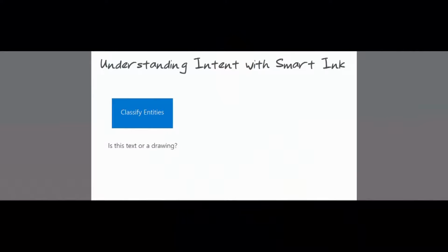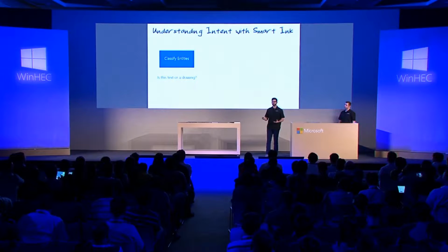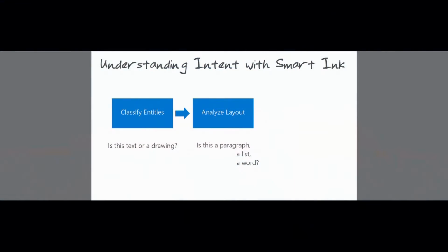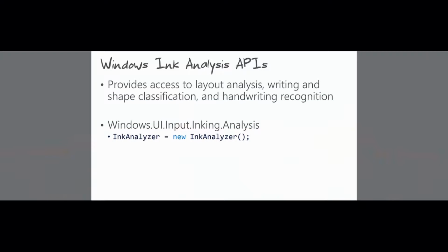So we've offered Smart Ink in the fall, in the Windows Creators Update, to be able to take things like the strokes that are on your page and classify those entities. Are we seeing text here? Is it a drawing, a sketch? From there, we analyze the layout of how those strokes are arranged. If we know we have a large section of text, is it a paragraph? Do we have lists, words, sentences? And then even deeper into the way that this is organized, we can look at individual words. What word is it? Using our handwriting recognition in the platform. Or if we see a shape, what shape is it? All of this is available to developers today through our Windows Ink Analysis APIs.